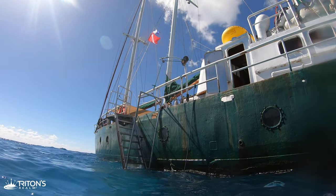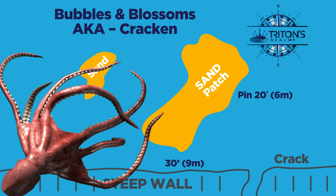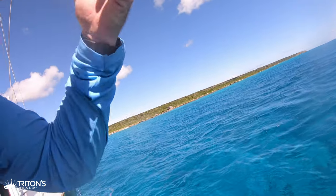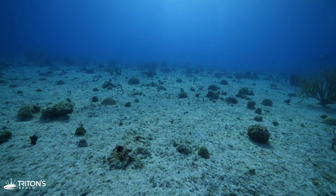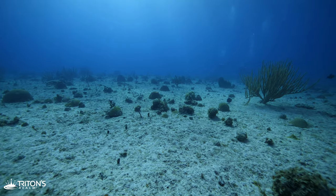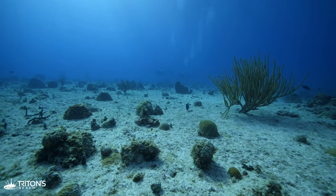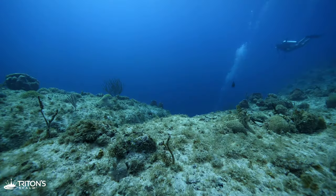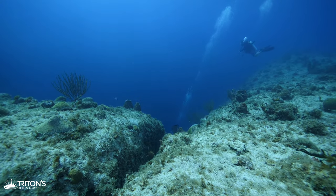Our first dive is at a site called Bubbles and Blossoms, but also known as the Kraken. But that's Kraken spelled with a C and not a K, and not the Kraken that you're thinking of. The site gets its nickname, the Kraken, after a large crack in the wall that extends straight down.